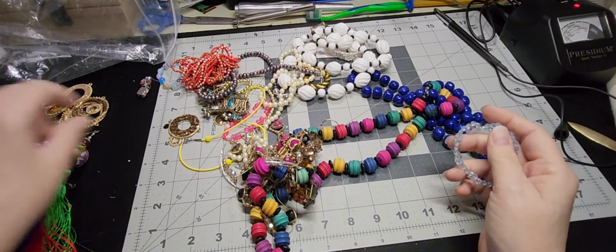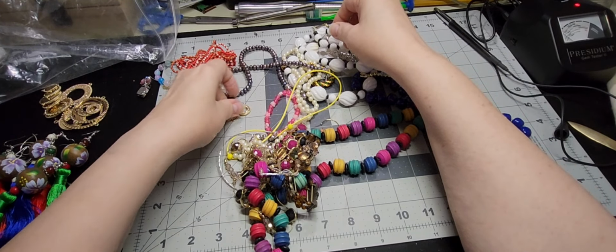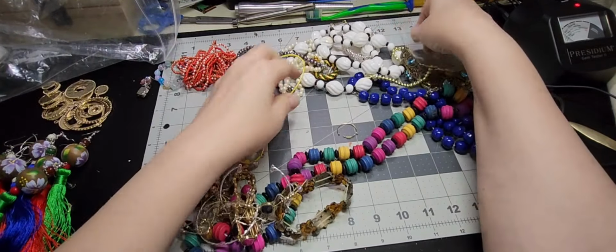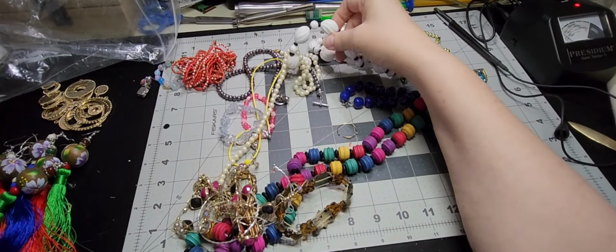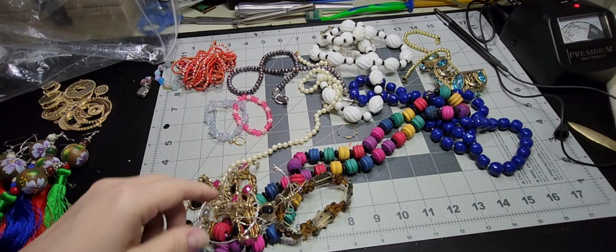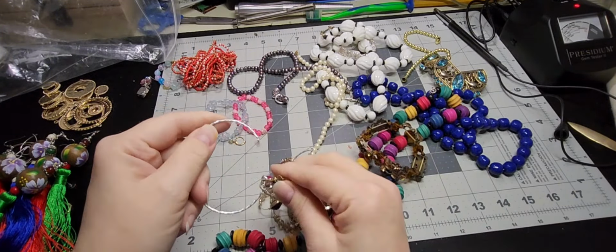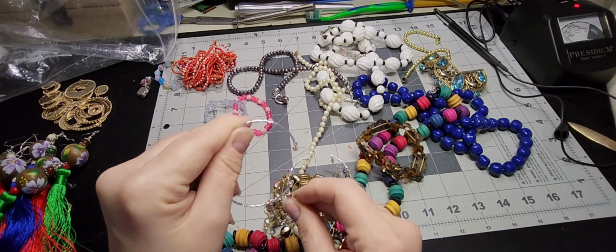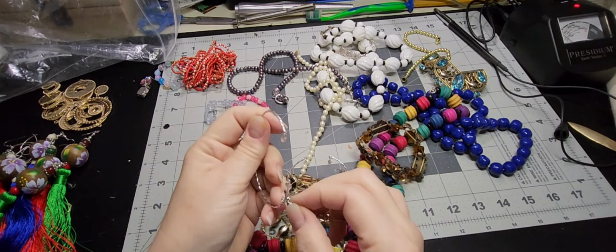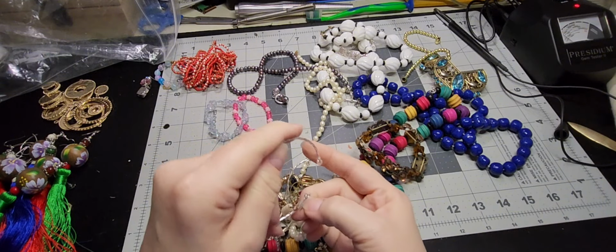Oh, there it is. Okay. All these little circles, we're just gonna put them all together. Any more? I don't see any more. Okay. Oh, here's the necklace that goes with that bracelet. Got a fish hook that has caught itself a bracelet. There we go.